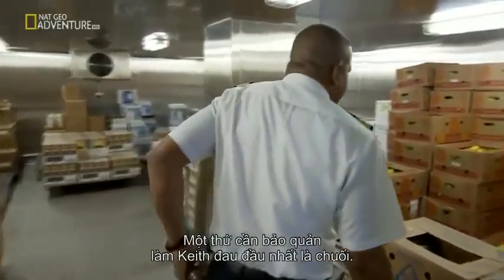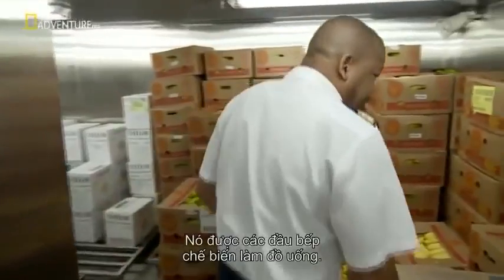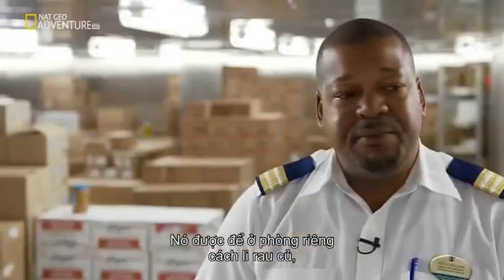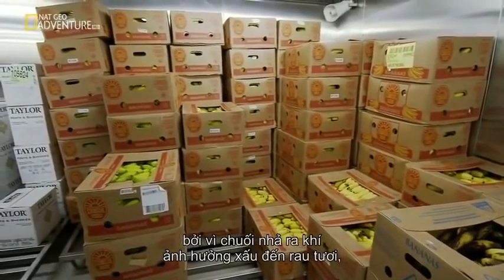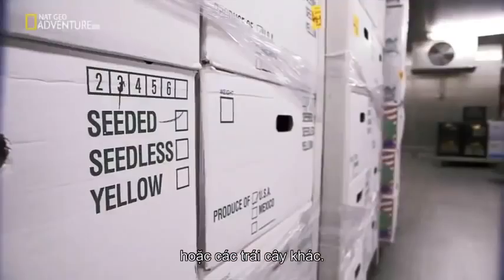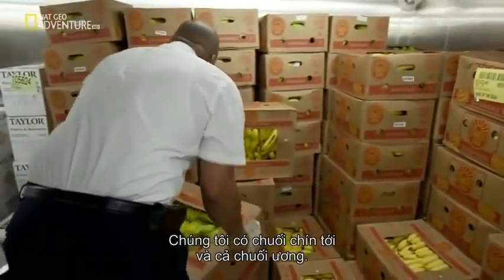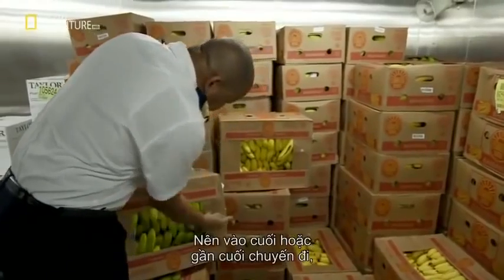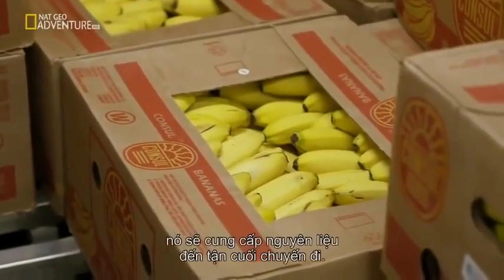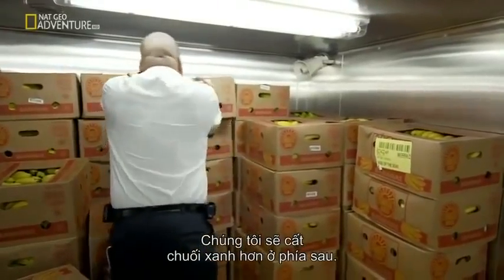One of Keith's biggest storage headaches, bananas. These are the different stages of the banana. These are used by the chef to make what is called a banana drink. It's in a separate room from the fresh vegetables because, as you know, bananas give off a certain gas. That gas itself can impact the fresh vegetables or the other fruits within that room. As you can see, we have this stage and we have a little greener stage. Coming closer to the end of the voyage, this stage will have gotten to that stage of bananas, which would give us duration at the end of the cruise. The greener ones are to the back. See?